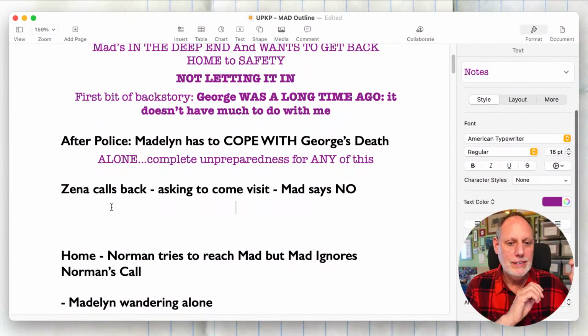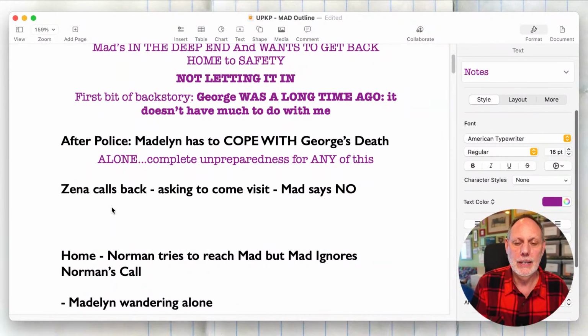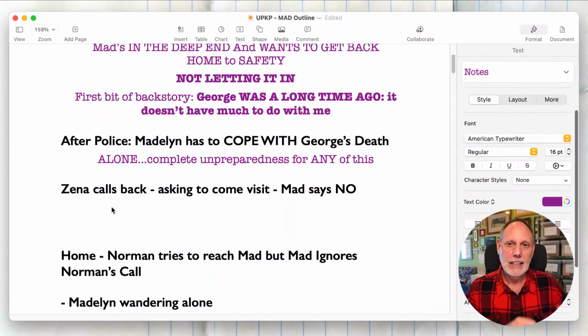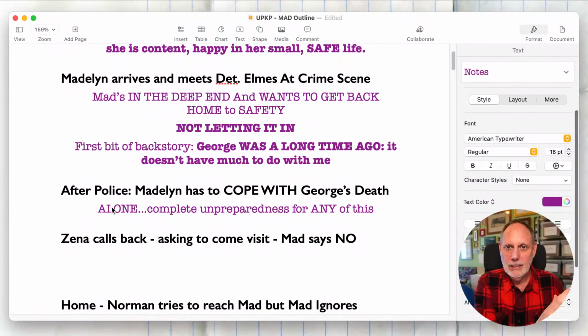Then when Xena calls, what I'm trying to do is now say, if I was in Mad's shoes, if I was Madeline, and this is a really important thing to do now and then, to say, if I was this person, what would I be thinking and feeling? And not just grabbing randomly, but to say, and this is why you want to do it in the context of the whole story, considering we met her here, I'm locked in, I'm happy, just don't bother me. And then something undercuts that, takes her and puts her in the deep end of a frightening, confusing thing. Her first reaction is, not me, it's denial. There's 5 steps. The first one is denial.